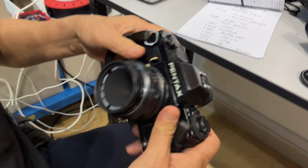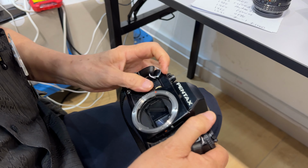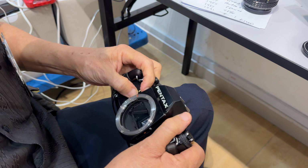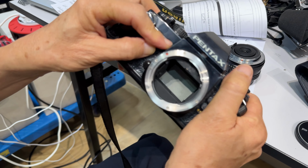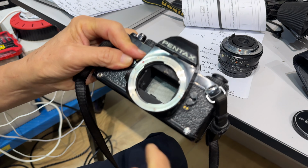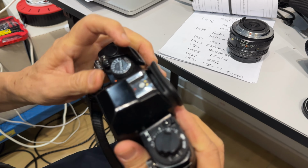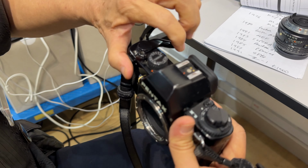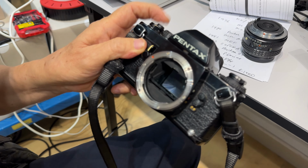You see this pattern here? Somewhat similar to the OM2, a multi-random pattern. So the light reflects here to the photo cell to take the reading. But if it's a long exposure, it will read it off the film. So it has off-the-film metering.